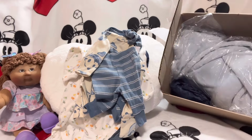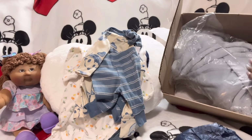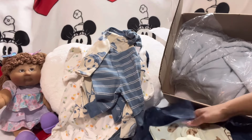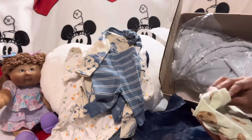It's blue, so it might be a little men's. It might just be a little men's. And the cover is blue. Ooh, nice little fluffy cover. Y'all know how I like a nice cover with my babies, okay? My reborns. And y'all know this got to be a reborn.